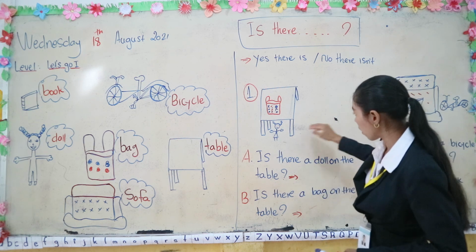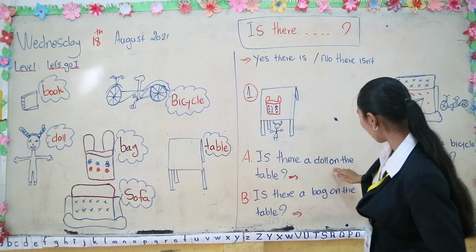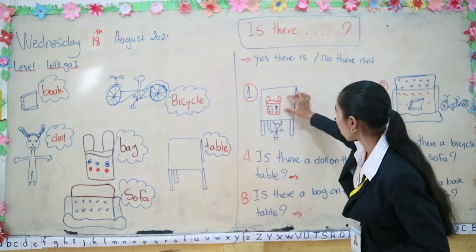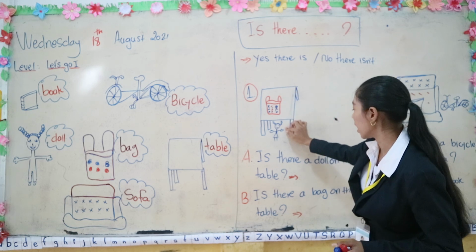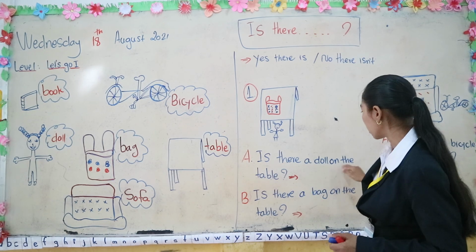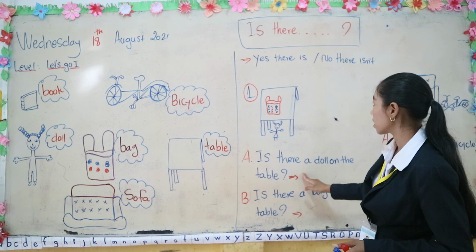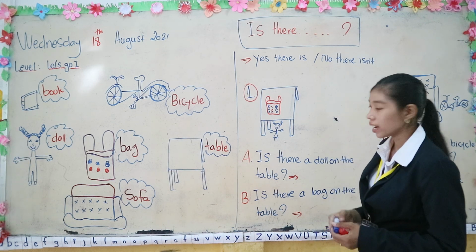Example A: Is there a doll on the table? You see this doll, is it on or under? This one we call on. On means up on the table, yes? You see in this picture, is the doll on the table or under the table? It's under, right? So in this question, we ask, is there a doll on the table? The doll is under the table. So we can answer, no, there isn't, because the doll is under, not on.